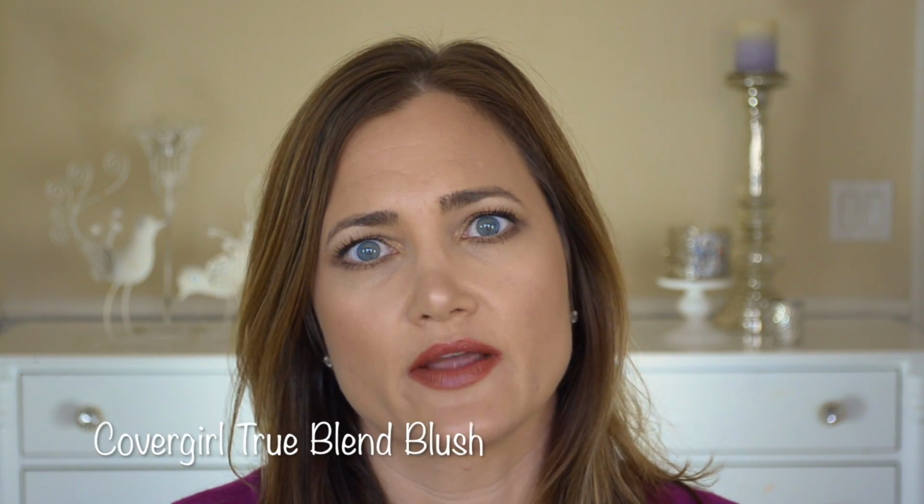The CoverGirl True Blend Blush. I have this in the shade Light Rose. I think this blush is really pretty. It has good staying power. It's just a nice, healthy pink color. It has a little bit of a luminosity to it. So if you like a luminous blush that's just going to give you a nice healthy glow, that's a good one. But if you like a matte blush, then you're not going to like it because it is luminous. But it's a nice blush.